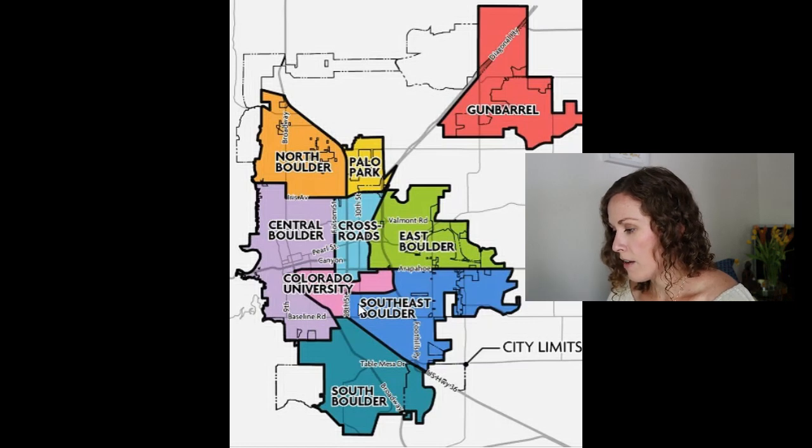If you can see, that's definitely CU students there. But in this area, coming out here, there's also a lot of CU student housing. This whole pink area, I think CU owns that area, and there's tons of CU student housing there. So if you are a student, you're going to want to live in this area so you can be close to campus and not have to bike or ride the bus too far.